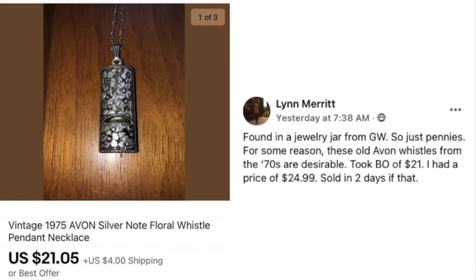Next is Lynn Merritt. She found this in a jewelry jar from Goodwill, so cost just pennies. For some reason, these old Avon whistles from the 70s are desirable. Took a best offer of $21. I had a price of $24.99. Sold in 2 days, if that long.